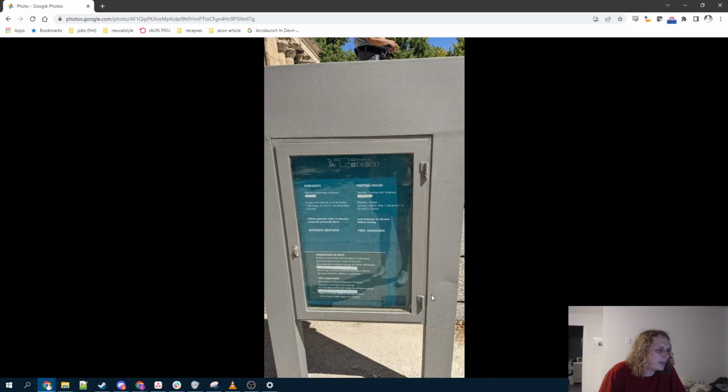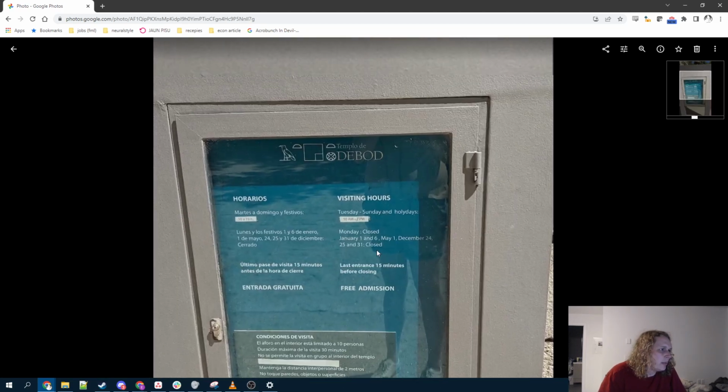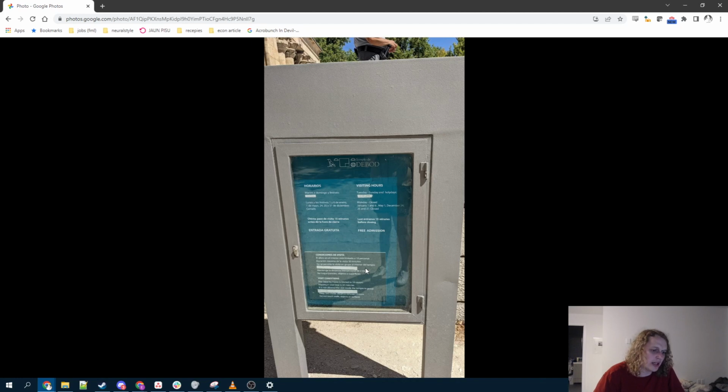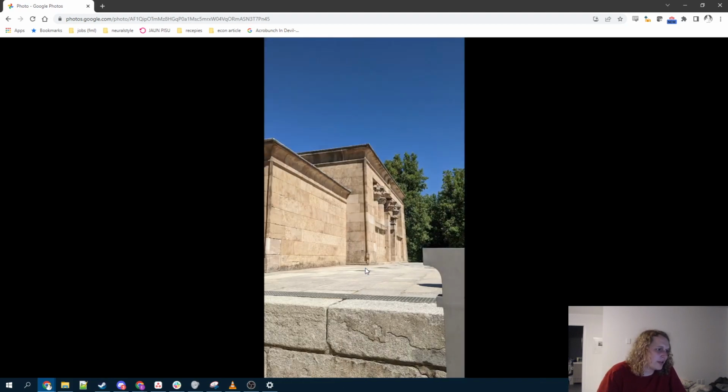This was a temple that Isabel recommended we go see. This was the Temple de Debod. It's very old. It's built in the Egyptian style. So I think what it was is during the Greco-Roman period, there was a whole lot of Egyptian cultural appropriation, for lack of a better term, where they would build Egyptian-style temples all over the place. This is one of them. You can see it's almost like a fusion of the Greco-Roman and the Egyptian.